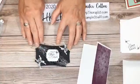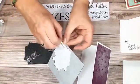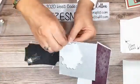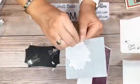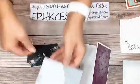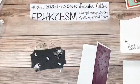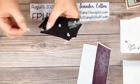Isn't that cute, though? Oh, it's a really cute, creepy Halloween set. So right on top of that ribbon for sure to hold it down, and then the other 2 corners, and then one right in the middle. And I'll cut that off again. Being kind of wasteful with my ribbon, but it will.